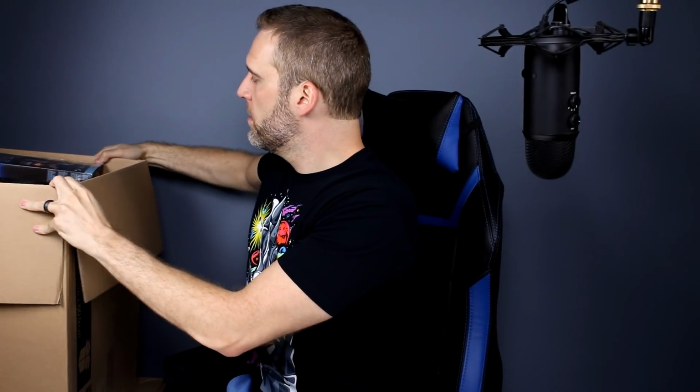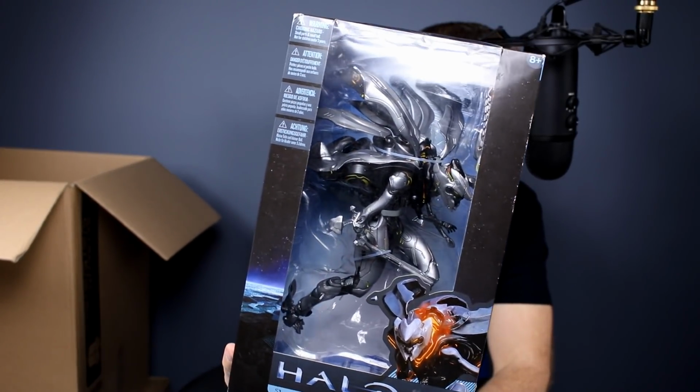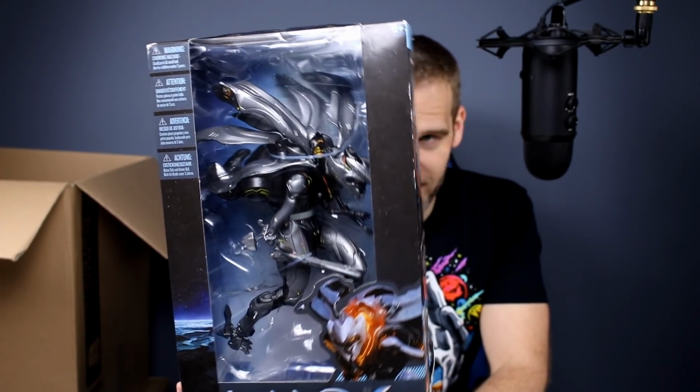Okay, this first box looks like mostly NECA. Not sure what's in here. We're gonna find out together. Oh, it's mostly NECA, but there's a variety of things. This will be interesting for some of you who are gearing up for Halo Infinite. This is from Halo 4, obviously McFarlane's line. The good old days of McFarlane Toys.